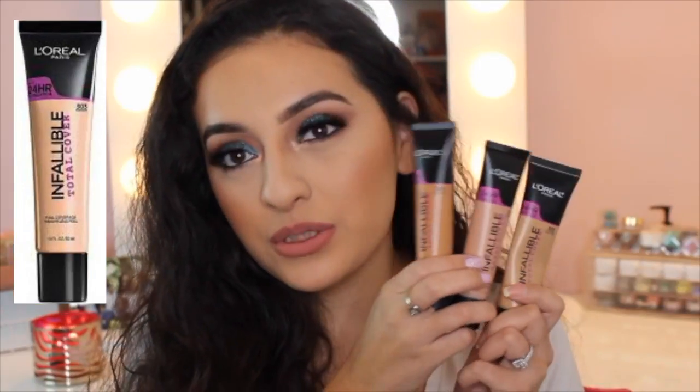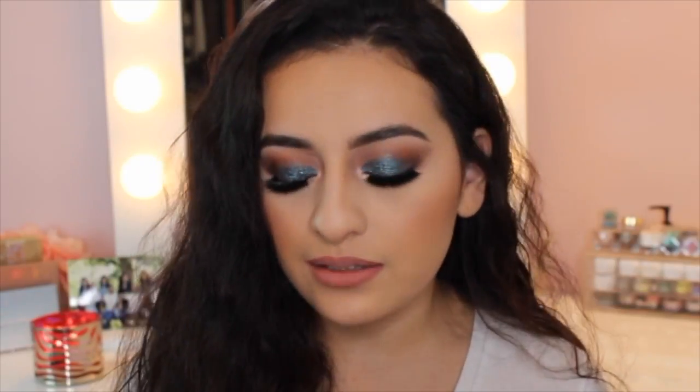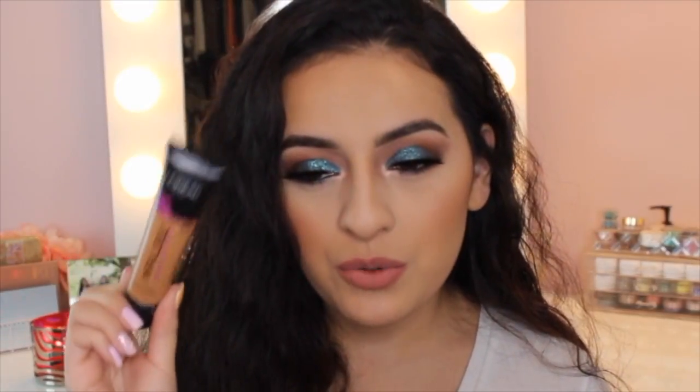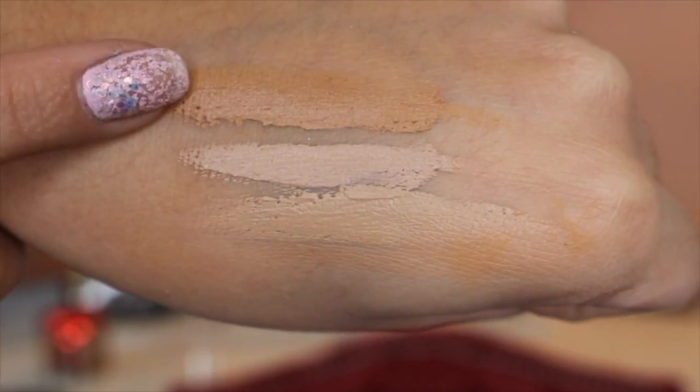In today's video, I'm going to be doing a review and demo on the new L'Oreal Infallible Total Cover Foundation. I picked up 304 and 305 on Amazon when they first came out, and I realized after using it a couple of times that the color just wasn't working for me, and I think that's why I wasn't liking it. So I happened to be at Walgreens and I picked up 309.